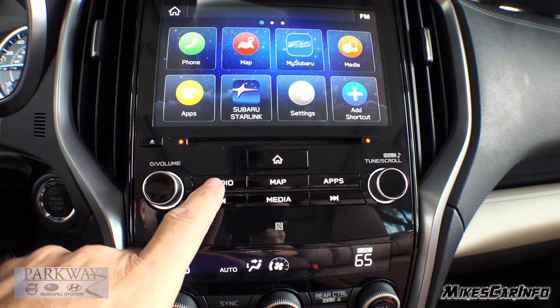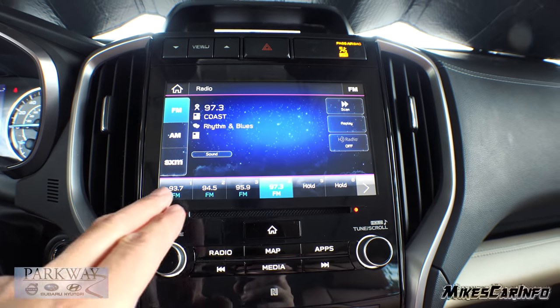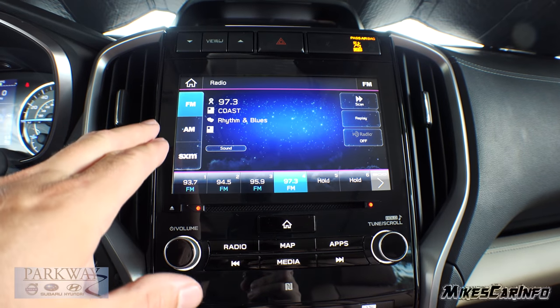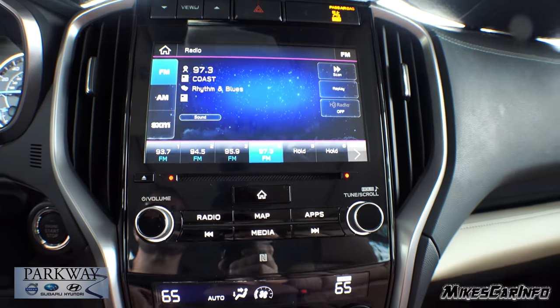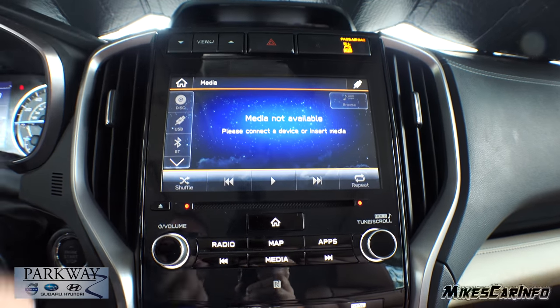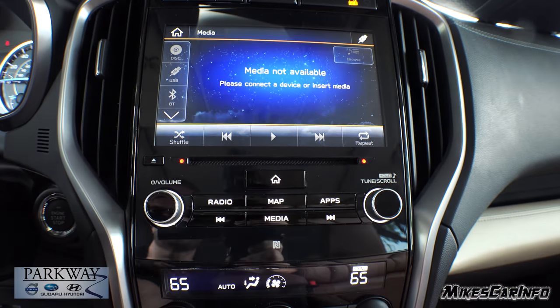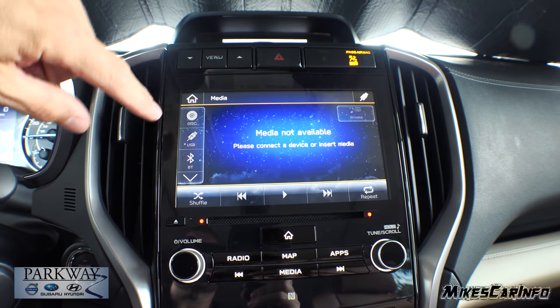So let's push these physical buttons down here. Let's go ahead and push the radio. See what the radio looks like. You have presets at the bottom. You can choose AM, FM, satellite radio. We can push media. And there's nothing playing right now, but it has a CD player right in here. And this is a 2019, it has a CD player. Just want to point that out.